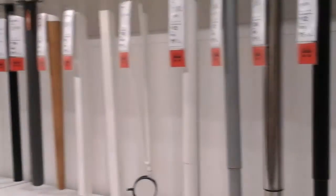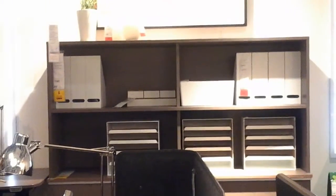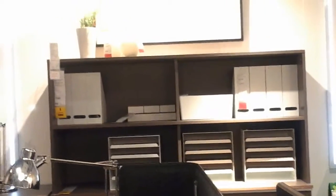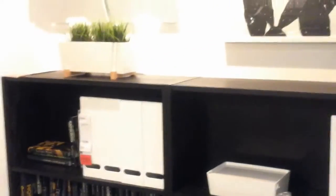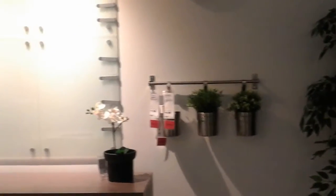It's kind of cool how you can build your own table. Different leg options right there. Kind of looking around for ideas at this point. I should probably make maybe one area for bills and things that I need to keep organized, receipts. My desk just isn't very functional. The hanging plants are kind of fun.